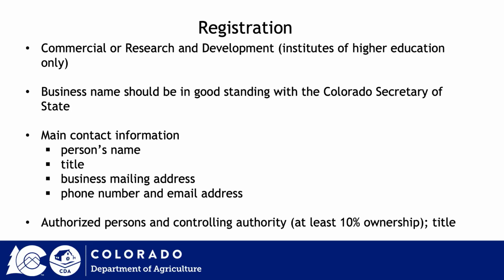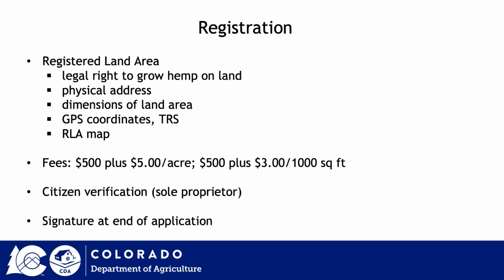And we do require certain information about the principal people in the business: the person's name, the title, addresses and phone numbers, and really any authorized person controlling authority that has at least 10% ownership. In the registration process, a lot of what we do as far as collecting information is almost identical to what the USDA is requiring. We've always required a physical address, dimensions of the land area, the GPS coordinates, which include the legal description or the township range section, and a map of the registered land area.